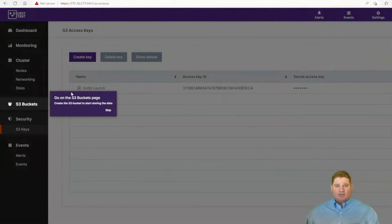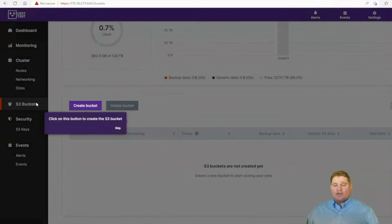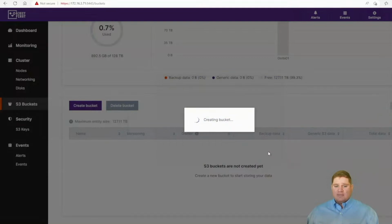Next, we're going to jump in, follow this guide, and create the S3 buckets. So S3 buckets are where Veeam is going to send its backups to Ootbi. So we'll go ahead and create bucket, and we're going to go ahead and call it Ootbi. And so one thing I want to point out here on this particular step, we have enabled versioning by default. Again, right out of the box, ransomware-proof immutability, because we enabled it right here for you. You don't have to think about it as an additional setting when creating that bucket. So we'll create, and that's it.